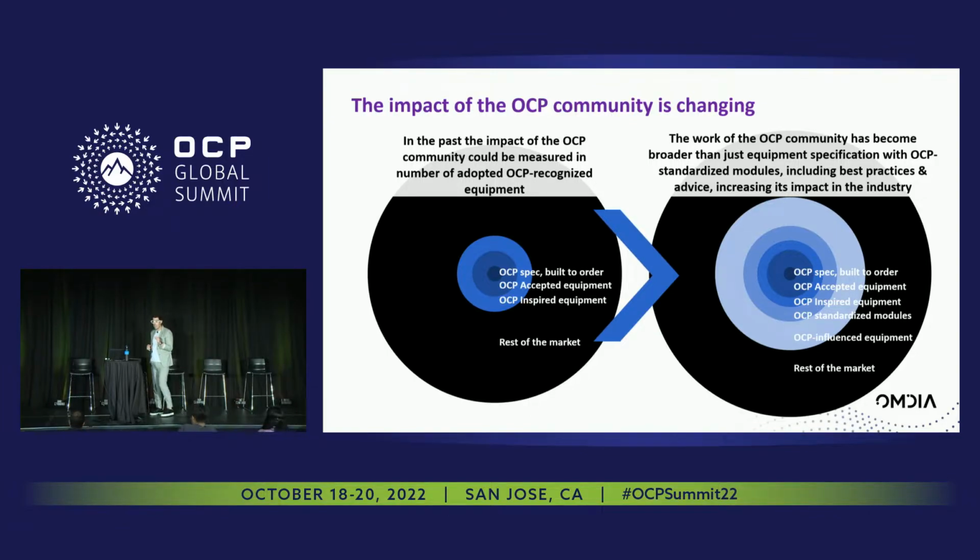And then similarly, the OCP standardized modules have become so popular. The OCP community has done a really good job of actually creating components of different types of equipment that can be used and reused. They can be used in open compute equipment, but also in non-open compute, traditional equipment. That is a measured market, and you will see that we think this market will be bigger than what we originally anticipated. So the OCP is changing, which is good. It is actually becoming more influential in a way.